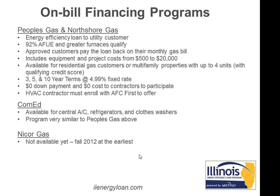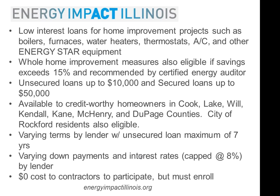If you have questions about that, let me know. I can help you with that. There are tons of other low interest type loan programs available. So I'll just give you this website and then we'll move on.